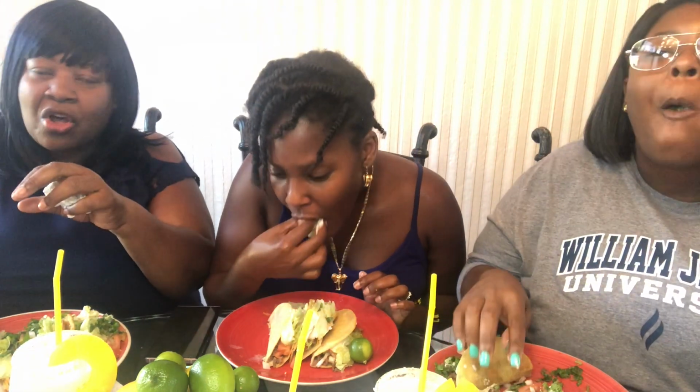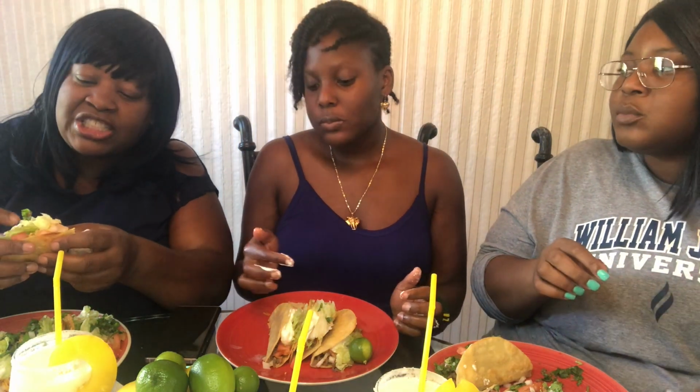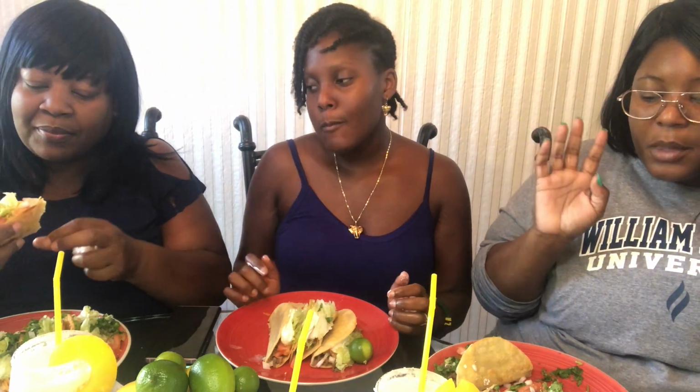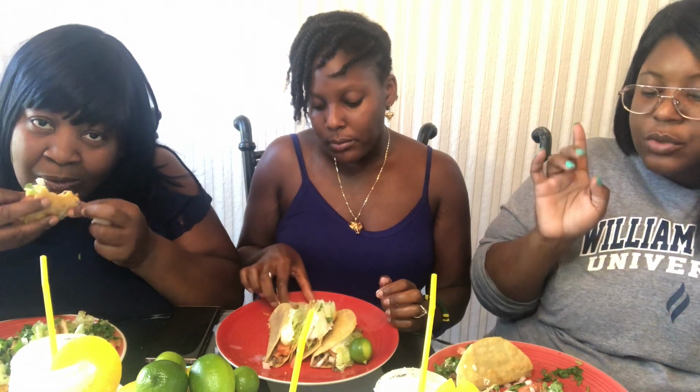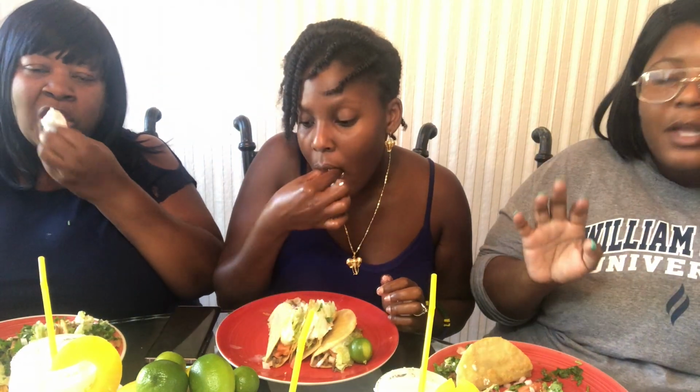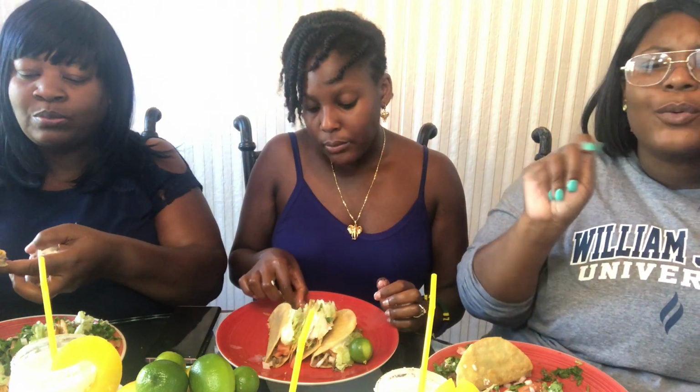I'm going to show you guys all the stuff we put on these tacos. I'll have a little insert to show you that. But they are really good. So these are ground beef tacos. I did cilantro, tomato, onion, lettuce, salsa, some of that green tomatillo.